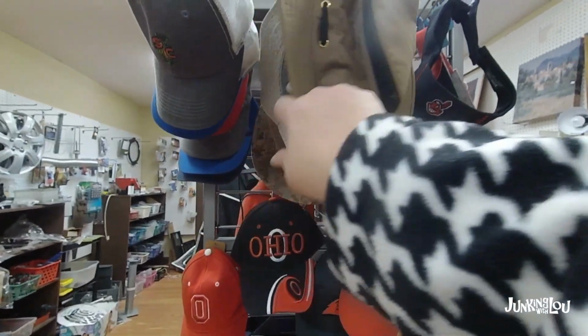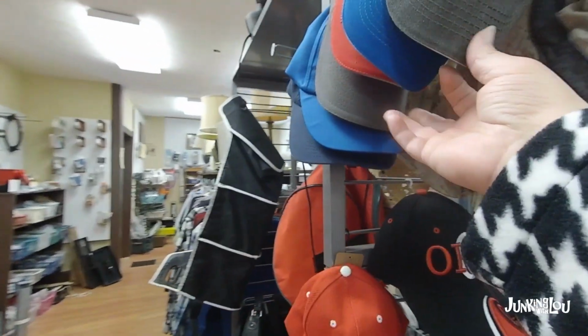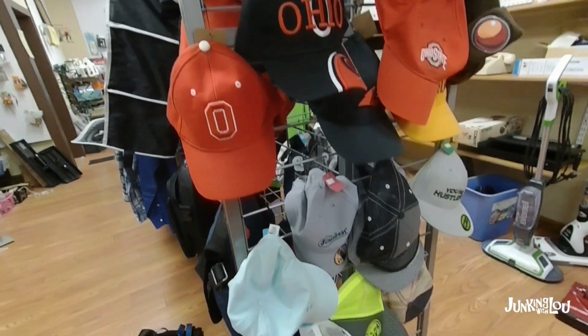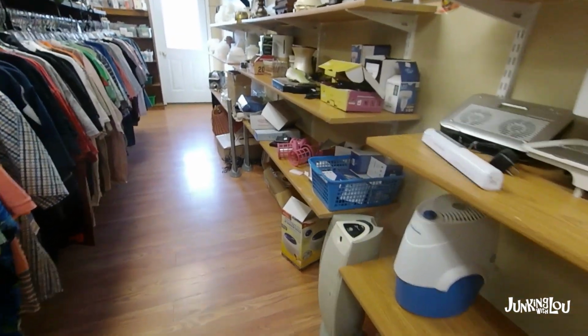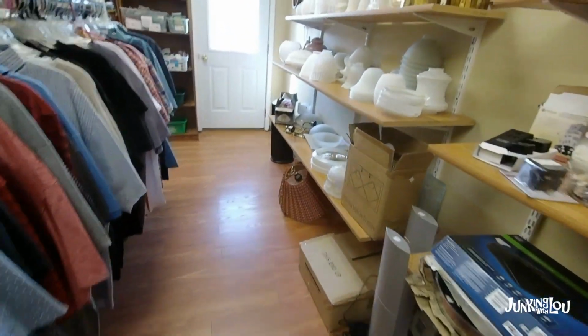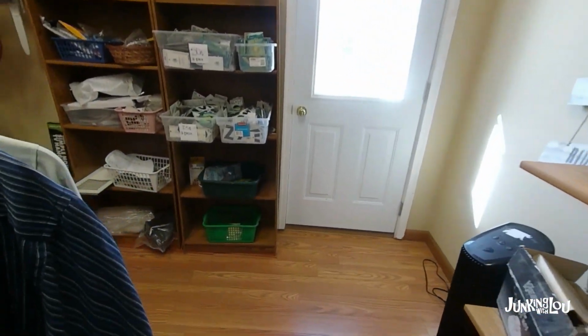They have lots of Ohio stuff, and some with more local companies. That's what you typically see. And here's some more lighting and globes. And there's another section of the store that's actually a whole different store. So we're going to head to that next.